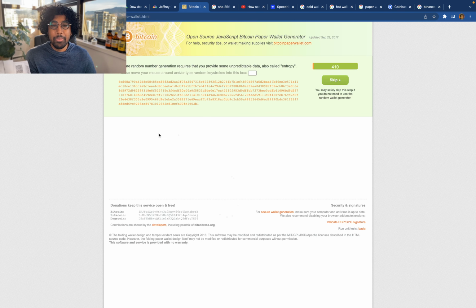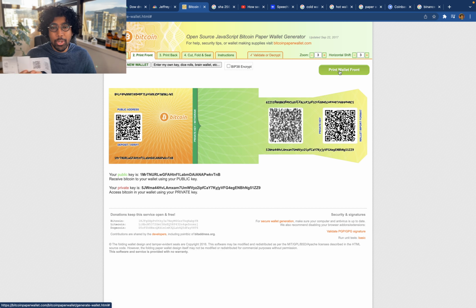You're going to do this mouse cursor thing, and it's going to do the randomization of these things. And then you're going to print the wallet, and you're going to get something like this. You're going to cut it out, and then you're going to fold it, and never ever share this private key with anybody. You're going to fold it, and there you go. And then this public key is what you're going to give to your friend that's going to send you the Bitcoin. And once it's sent, you can check, and we should probably go do this.